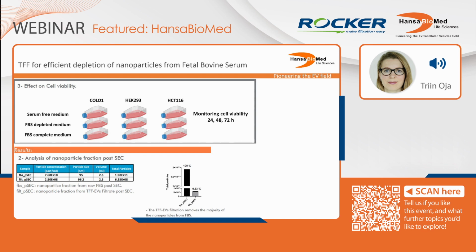And we also did fractionation of the nanoparticles from raw FBS and from the filtrate. You can see that the filtrate, which can now be used for cells, contains less than 1% of the nanoparticles, isolated with size exclusion chromatography.